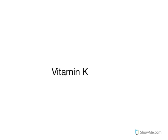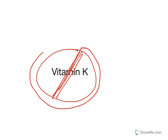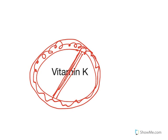Vitamin K is crucial for the blood clotting cascade. It doesn't happen without it. And warfarin is a vitamin K antagonist. So warfarin directly inhibits the effects of vitamin K in the clotting cascade. So that's what warfarin does.